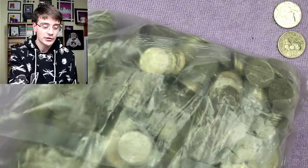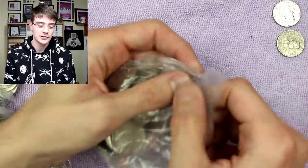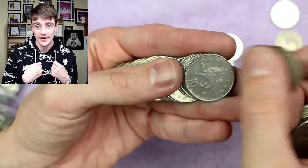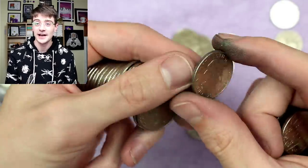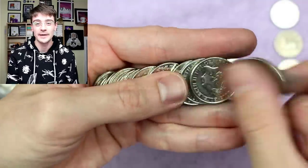Clive Horton says, with all the coins you keep, plus all the other collectors, won't the mint have to produce more coins? That's the hope. We're all doing our due diligence as coin collectors. We are keeping our £2 coins because eventually it will lead to more £2 coins being made for circulation.